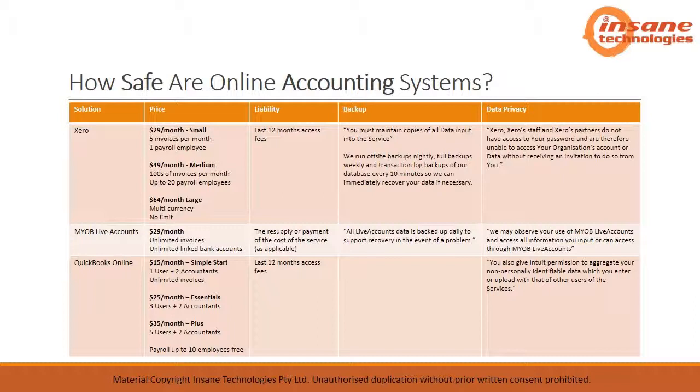When you compare that with MYOB Live Accounts, which gives you unlimited invoices and unlimited linked bank accounts for $29 a month, it seems really expensive. It's over double. QuickBooks Online starts at $15 a month with one user, and you can have 2 accountants or bookkeepers looking at it with unlimited invoices again. So these seem much better features than Xero, that's quite limited at that price point. $25 a month is their Essentials, which allows 3 users and 2 accountants, or $35 a month, which is the Plus, which is 5 users and 2 accountants.